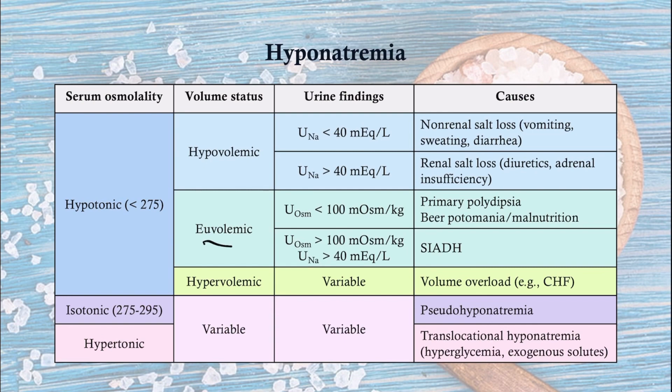All right. Another good one here, the hypovolemic hyponatremia. Again here, because you're hypovolemic, what should your kidney be doing? It should be reabsorbing water. Well, whenever you're reabsorbing water, you're reabsorbing sodium. So if you're hypovolemic and you're reabsorbing sodium, that's exactly what you should be doing. Your urine sodium then is going to be low because you're reabsorbing sodium, you're reabsorbing water. That is non-renal salt loss. Nothing wrong with kidneys. Kidneys are doing exactly what they're supposed to be doing.